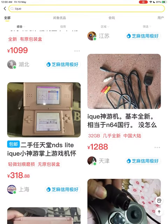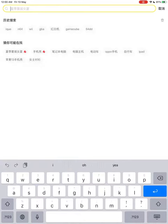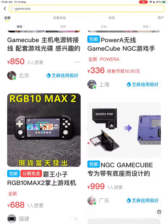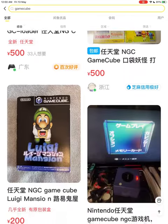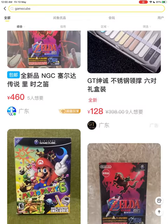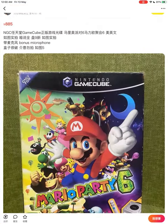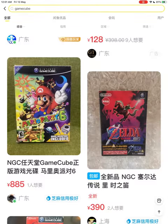Anyway, yeah, I think that's about it for IQ. We don't have all day, so we're just gonna look through a bunch of other things. I was wondering what you would get if you put in GameCube, because as far as I know, the GameCube did not have an official mainland China release, but there are plenty of imports that you can find here. I was wondering if this would be a decent way to find American GameCube games for cheap, but, you know... Mario Party 6 US version for 885 RMB.